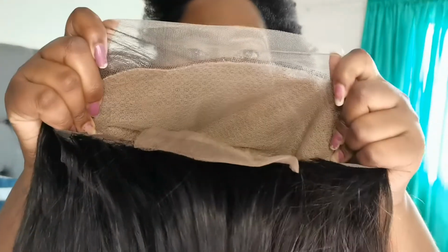So I'll be bleaching the knots, right? As I had already said, we're bleaching the knots for this week. But before I do that, I want to finish my makeup first so that when I set it up, it'll be nice. Then I'll be looking all fresh, looking all good, honey. So let me quickly complete my makeup and then have my sister finish these plaits.